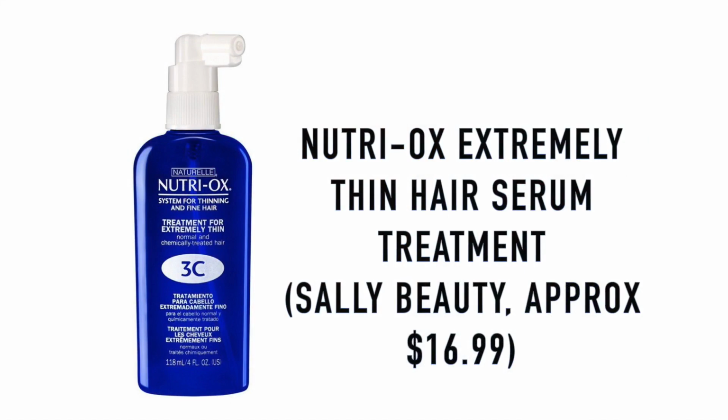They say to use it twice a day. I usually end up only putting it in once a day. I just can't make that 12-hour span somehow. But it has really helped thicken my hair. I think this is about the thickest my hair has ever been.